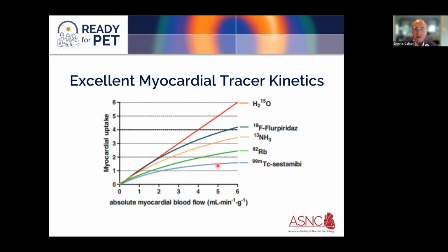leading to an underestimation of the severity and extent of ischemia. Rubidium, being a potassium analog, has an uptake more similar to thallium and is better. Ammonia has excellent myocardial tracer uptake. Flurpiridaz has perhaps even slightly better. And as I mentioned earlier, O15 water basically is freely diffusible and has essentially perfect myocardial uptake versus myocardial blood flow, and is excellent for quantifying myocardial blood flow.